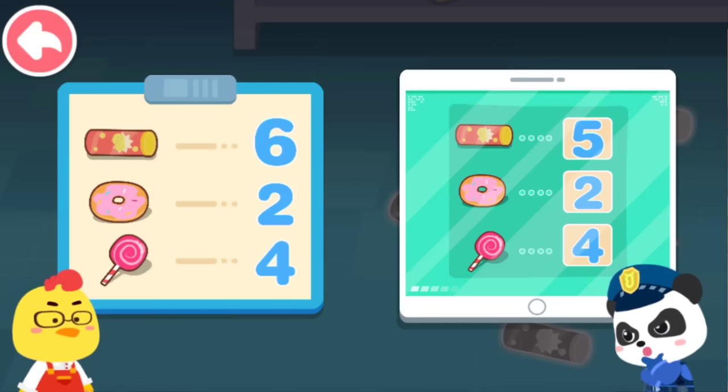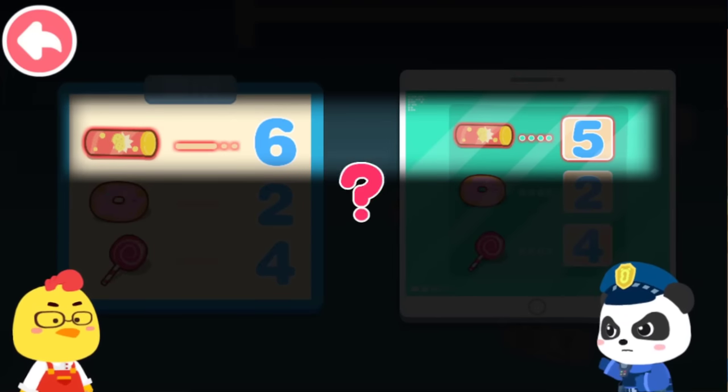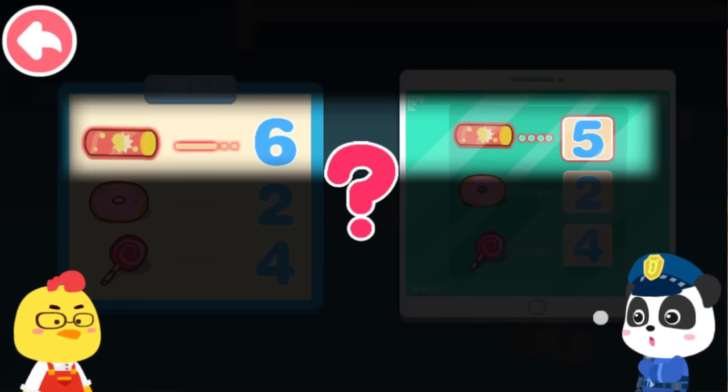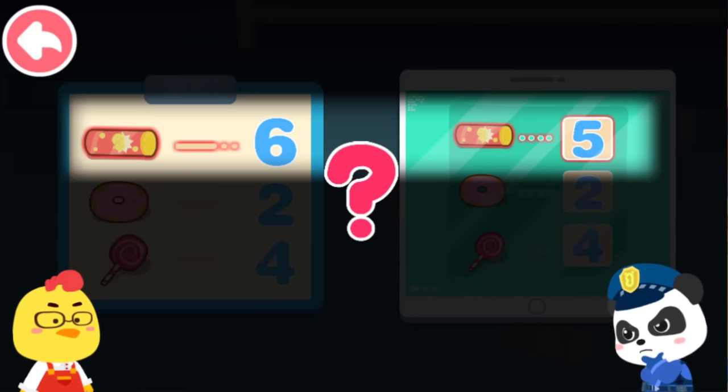Tap and find the items of different quantities. The quantity of items is different on two sides. A box of cookies is missing. It seems that the figure is indeed a thief. The thief has escaped through the window. Let's check out the window and maybe we can find some clues.